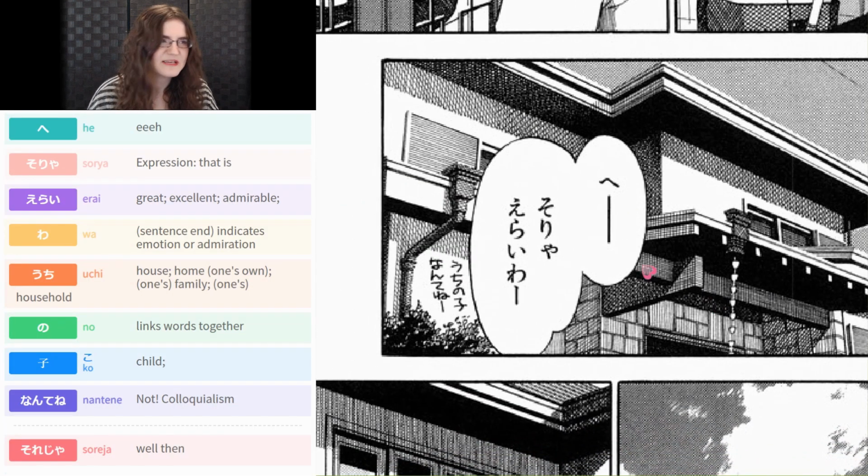And our nice little Ba-sama is like, soria erai wa. So is just pretty much. And then soria is like that. It's an expression for sore and wa together. And then erai is great or wonderful, admirable. And wa is a bit of feminine emphasis here. It's like, oh, that's so great.